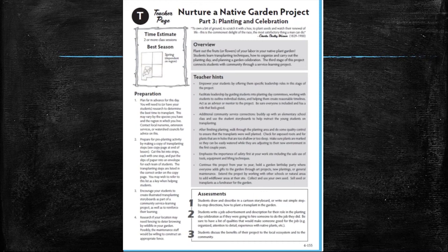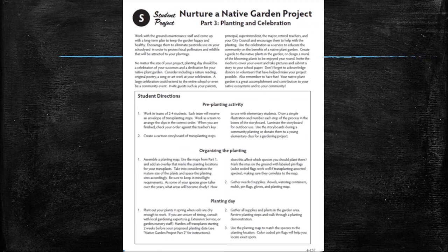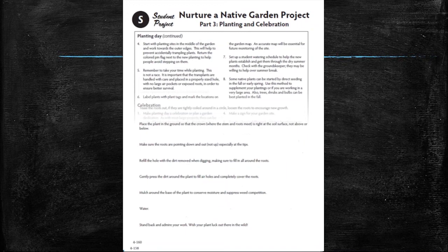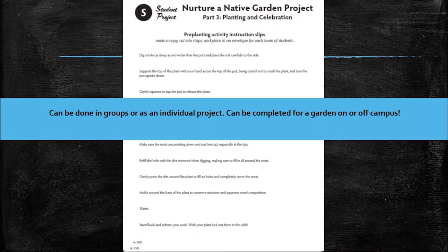And then part three, planting and celebration. So this is when you actually get to implement that garden project, plant your garden, have a celebration of the garden, you know, make a party out of it. It can be a really, really fun project for students to be working on. And then also it can be a really fun thing for the community to come in and see what they're doing as well.